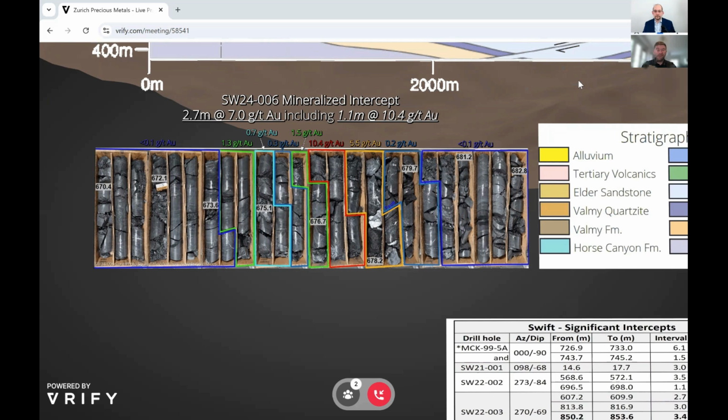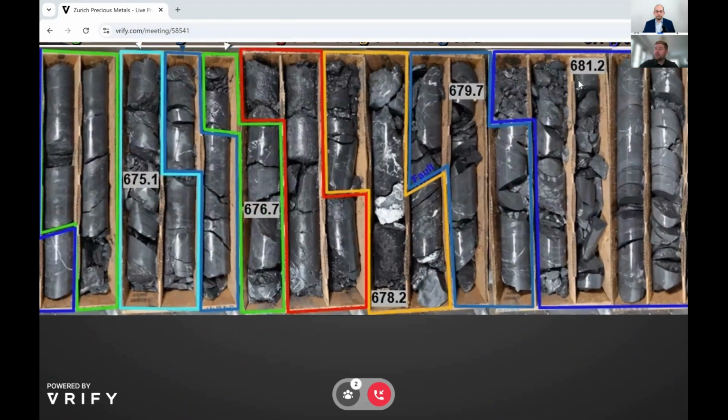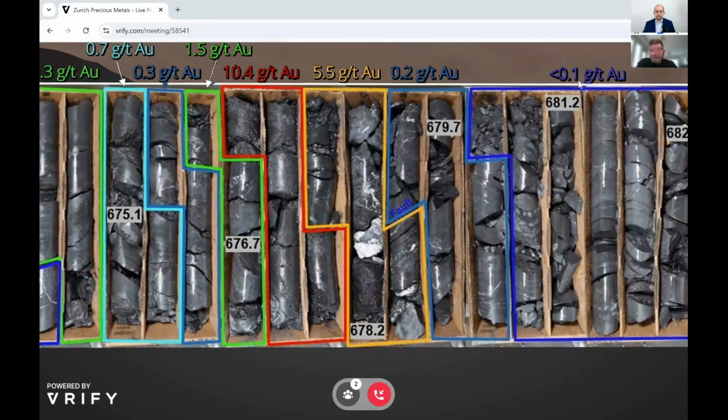Nevada itself is now one of the largest producers of gold in the world, just Nevada alone. When you zoom in, this is a 10 gram per ton sample outlined in red. That doesn't look very exciting, does it? Black, black rock. You'd never look at that and say, hey, that's going to have high grade gold in it. So that's what we're looking for.